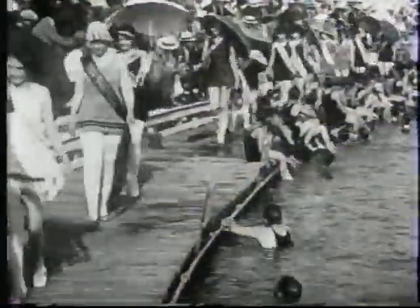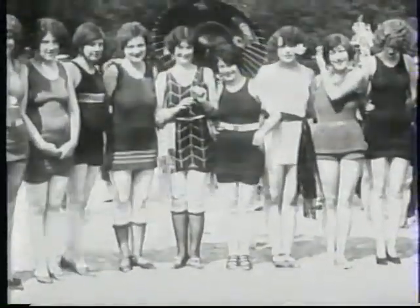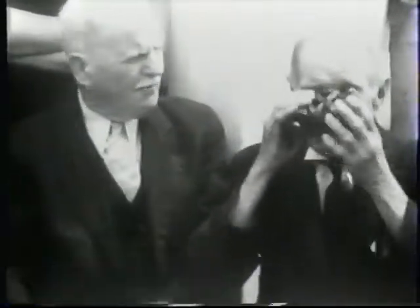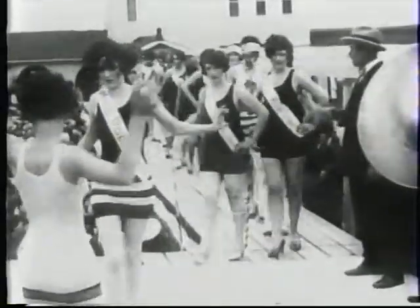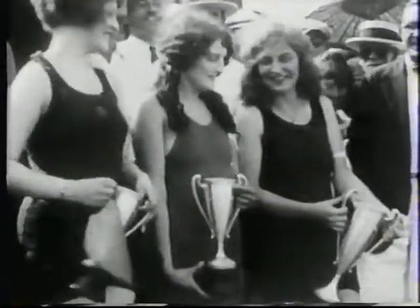Through the 20s, styles grew increasingly daring. By 1922, bathing stockings were on their last legs. Grandpa, ever ogling the ladies, had fewer curves to look at. The flapper had traded them in for that boyish figure, but she was still girlish enough to win loving cups.